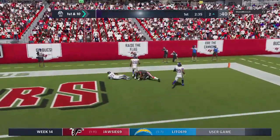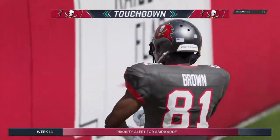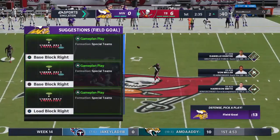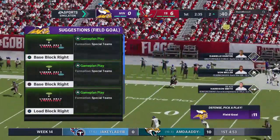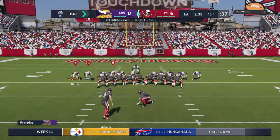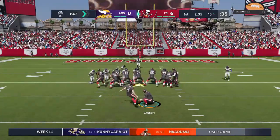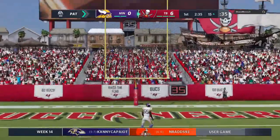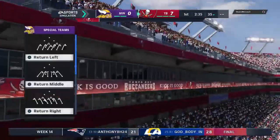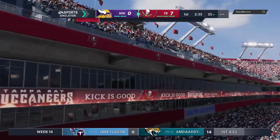And he's got it. Caught into the end zone. Touchdown, Tampa Bay. Antonio Brown, his 4th touchdown on the year. And the Bucs have taken a first quarter lead. Now they'll line up to kick the extra point. And that one gives the Bucs a 7-0 lead. Makes the score Buccaneers 7, Vikings 0.